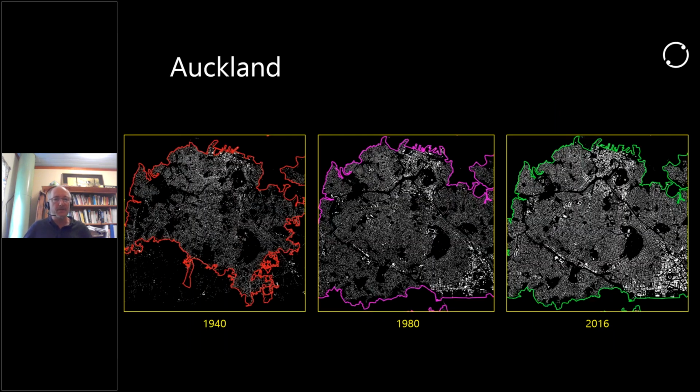Auckland, we see a similar thing. Looking at downtown Auckland here, we see it extending and industrializing on its margin, and we can see that densification quite clearly, how the image is becoming more densely populated with the white buildings, particularly between 1980 and 2016 as infill housing is really ramping up in Auckland.